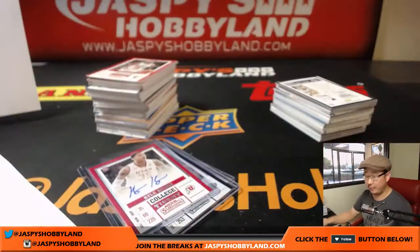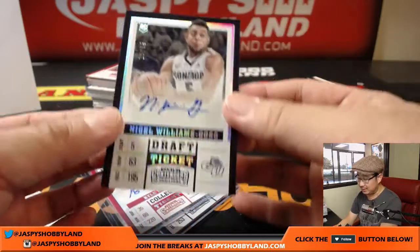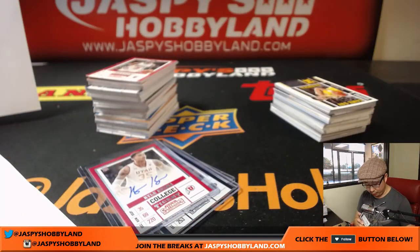Ooh, the ruling on the field reversed. Nigel Williams-Goss, 16 out of 99, draft ticket autograph. Another one for the Jazz. That'll go to Jeremy Tillman.